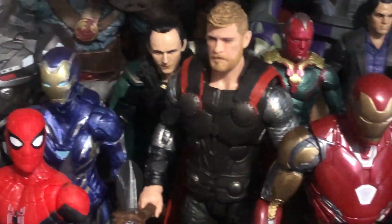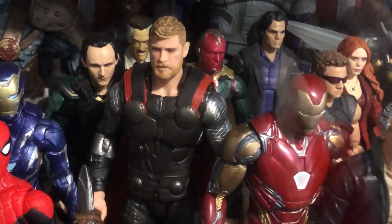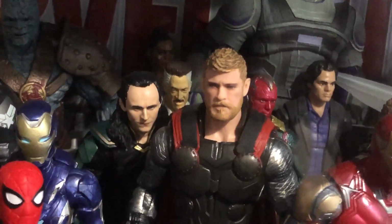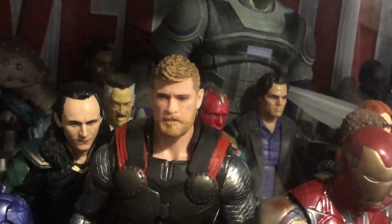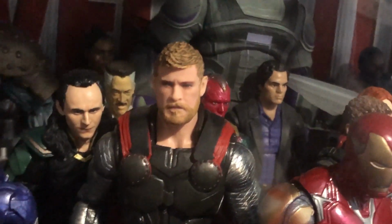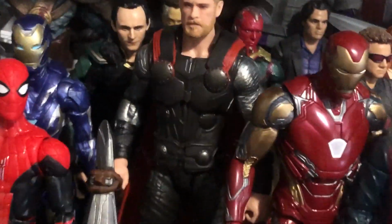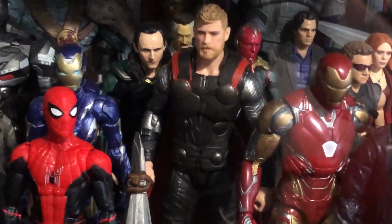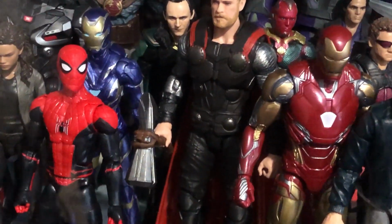But anyway, we do of course have Thor. I don't know what it is, but they seem to be having some problem getting a decent face sculpt of Chris Hemsworth. I mean, this is a lovely face sculpt, but I don't see much Chris Hemsworth in there. It's a shame. It's the Avengers Endgame figure, of course, and you can see there with Stormbreaker.